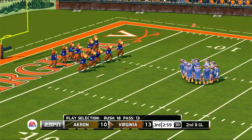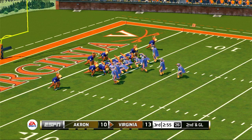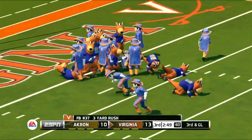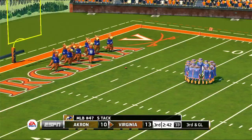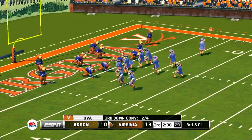Here's play number 10 on the drive. They're trying to stop the run here with a goal line defense. Tackle made at the 1. That's how we do, D. They don't run on us. That makes it third. The defense backed up into their own end zone. It's third and goal from the one.